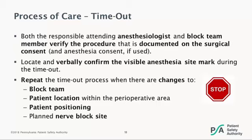Second, it's important to locate and verbally confirm the visible anesthesia site mark during the timeout. Remember, Bob had mentioned that inability or uncertainty regarding the site mark was one of the major causes of wrong site nerve blocks.